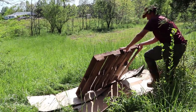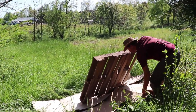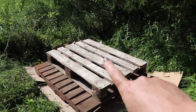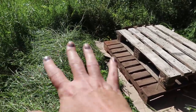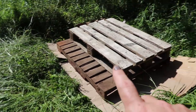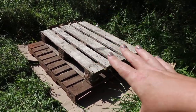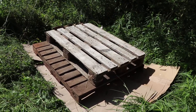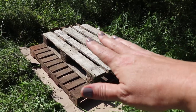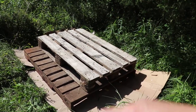Just getting everything ready for our beautiful ladies to join us on the homestead again. We've been missing our bees. All right, so we had to scoot back a little bit. It was kind of wobbly right there. There's like a bump in the soil right around there. So scooted it back, got it up on another pallet, so it's lifted up off the ground. Even if the grass in front grows up a little bit before we have a chance to weed eat, there's enough height and it's level enough for the bees to start making a home.